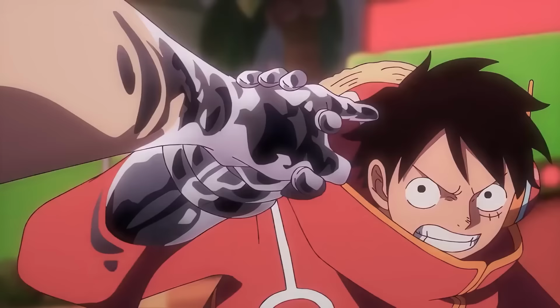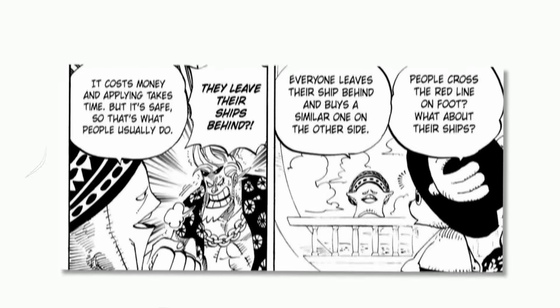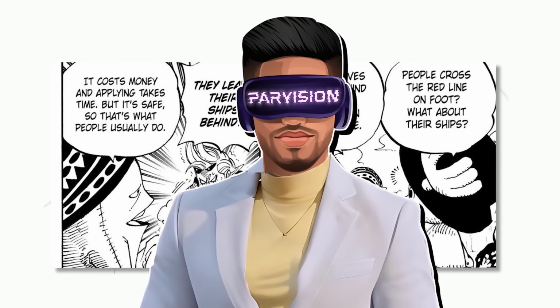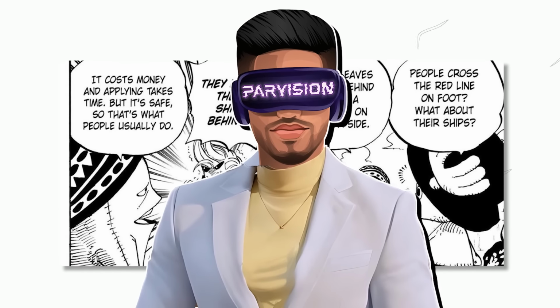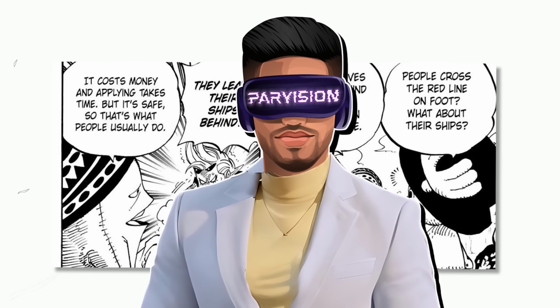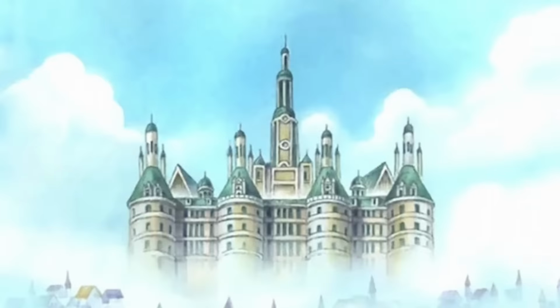That being said, I don't fully buy what Papag tells us about this process in chapter 496, but he says that everyone leaves their ship behind and buys a similar one on the other side, which should probably describe how limited this method of travel is for the grand majority of approved travelers. An emphasis on approved, because this method of coming through the Red Port requires government approval, since it basically is the entrance to Mary Geoise, a government-protected location, as we can see by the giant insignia.